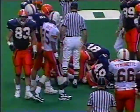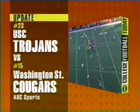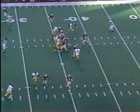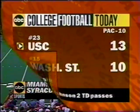Something's been happening up in Pullman. Let's hear about it from John. Well, Keith, your alma mater's getting it going here. Washington State against USC. Chad Davis drops back, lofts the pass right into the arms of Eric Moore, and they have their first touchdown. Within a field goal now, Keith.